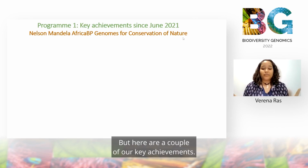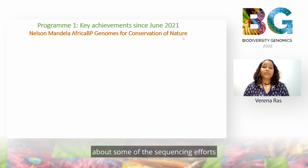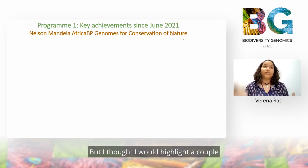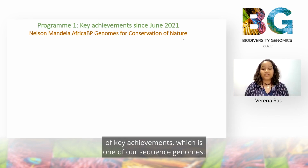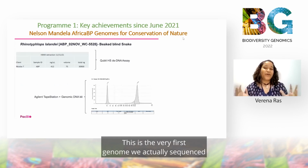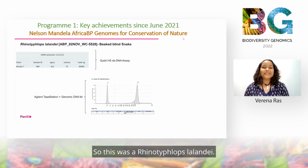But here are a couple of our key achievements. I'm not going to speak to this at any great length because I believe you will receive a detailed talk about some of the sequencing efforts that are underway and have been completed. But I thought I would highlight a couple of key achievements, which is one of our sequenced genomes. This is the very first genome we actually sequenced under the umbrella of Africa BP. So this was a Rhinotyphlops lelandii.